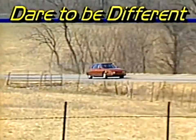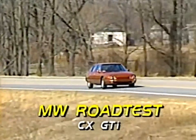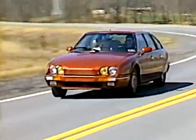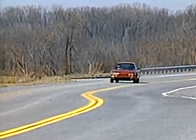This is not a French film, and we did not visit France. This Citroen CX25 GTI is available here, if in somewhat limited numbers. Only a few thousand come in each year. CX Auto of Lebanon, New Jersey is the importer.